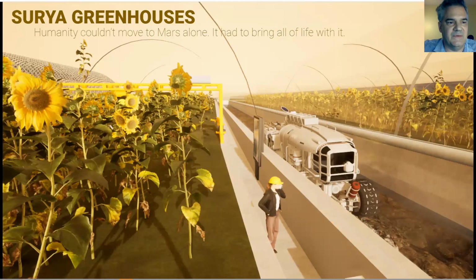Syria will have greenhouses, surface greenhouses. Humanity couldn't move to Mars alone. We feel it had to bring all of life with it. As we realize that sustainable life on Earth requires a diverse ecosystem, we can project that the same will hold true for Mars, in particular, as we aim for complete independence. Hydroponics and vat-grown foods may do for a time, but long-term sustainability will require diversity, and plants grown in soil will provide that.